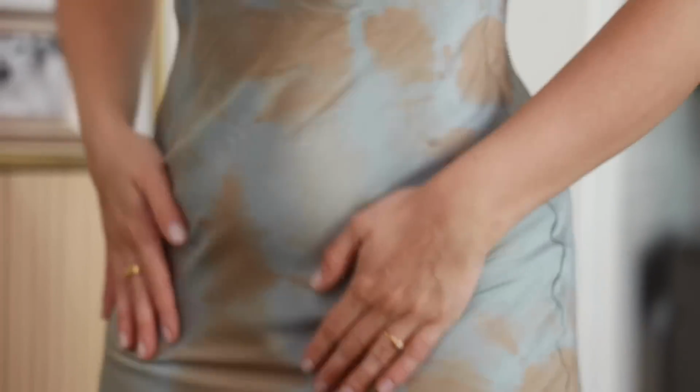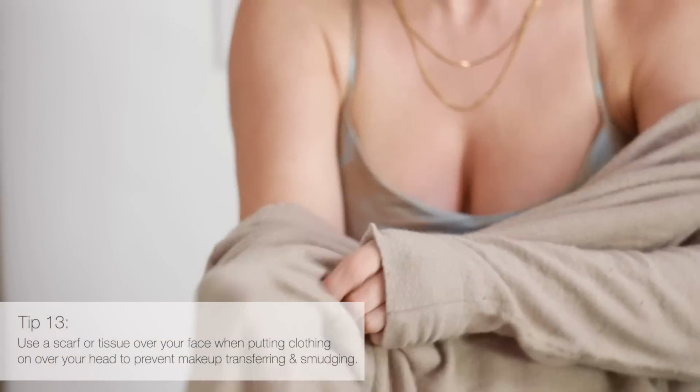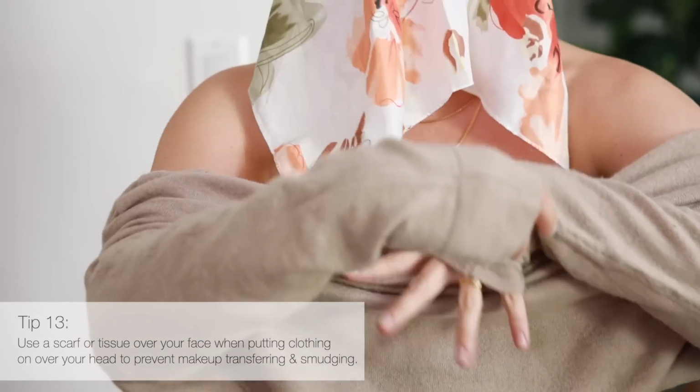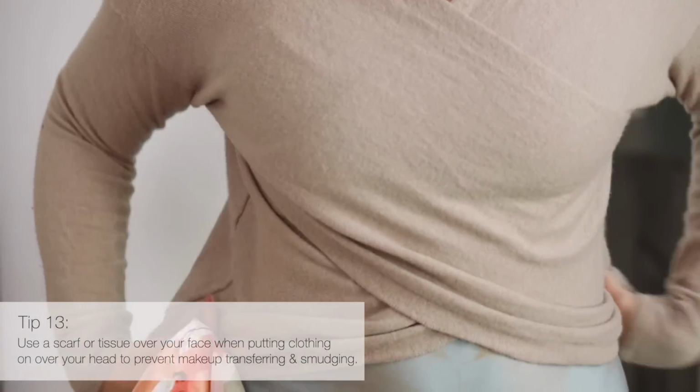This next look is probably something a bit more for date night, and I love this dress, so I didn't want to give it up now that summer is over. I'm going to be adding this sweater. It's a nice taupe shade, and to be honest, I do think I've shrunk it in the wash somehow, but I'm just putting a scarf over my head to protect my makeup from getting on the sweater.